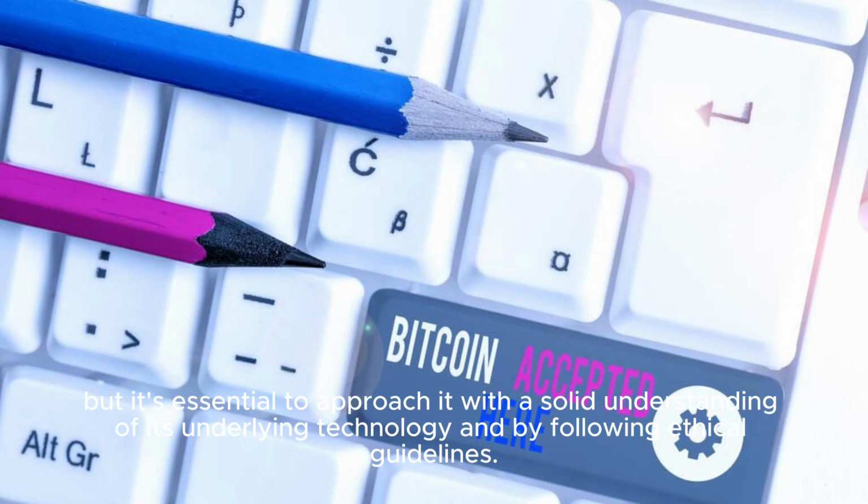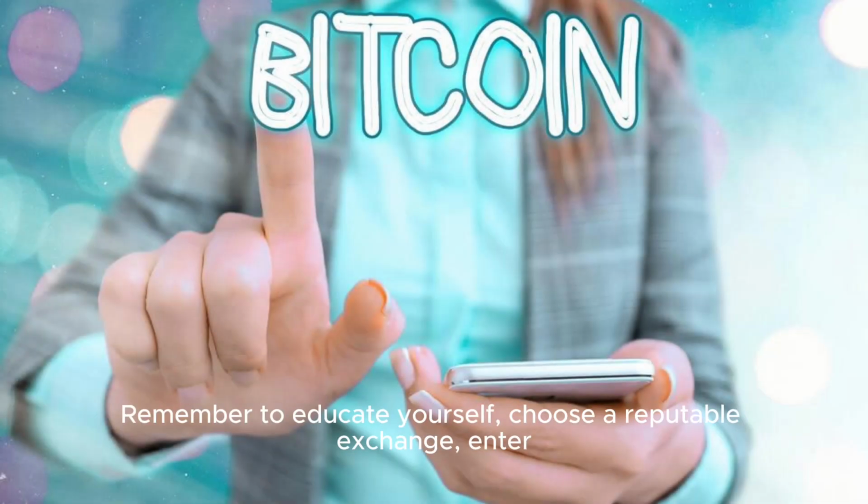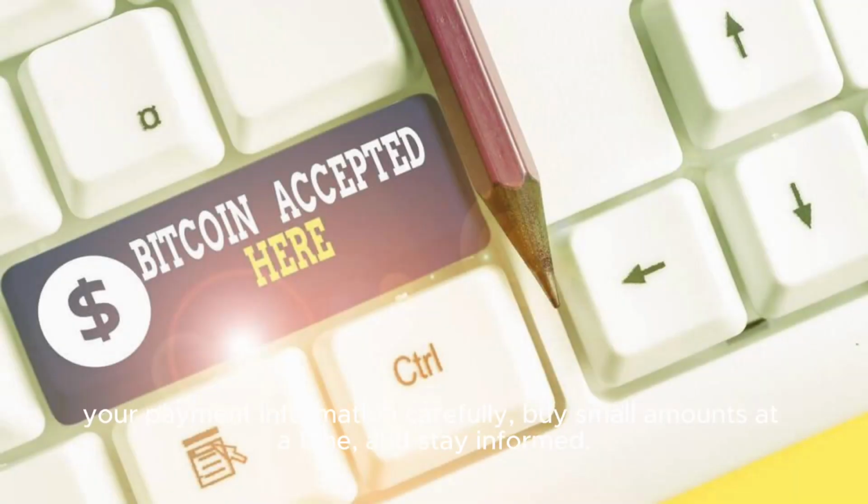In conclusion, getting started with Bitcoin can be a rewarding experience, but it's essential to approach it with a solid understanding of its underlying technology and by following ethical guidelines. Remember to educate yourself, choose a reputable exchange, enter your payment information carefully, buy small amounts at a time, and stay informed. Good luck!